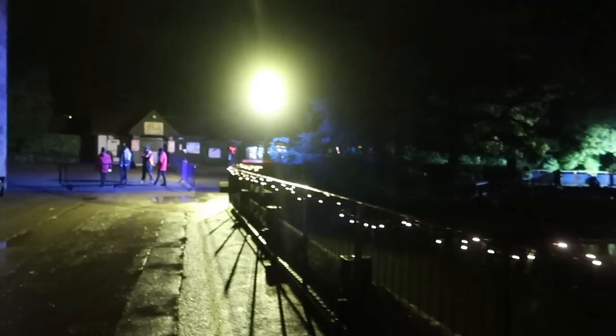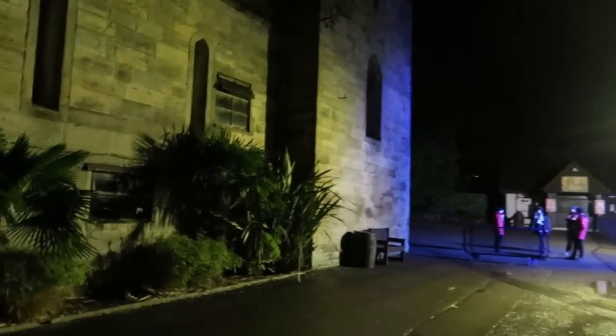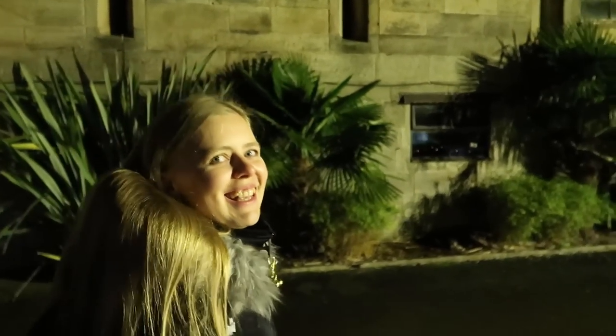Right, we'll make our way down into Lightopia. The ticket check area is just here, and we're starting off our route down by Wicker Man and heading around the park. We are indeed. Looking forward to this. Can't wait. It was really magical last year. It was. I'm looking forward to seeing what they've done for this year.